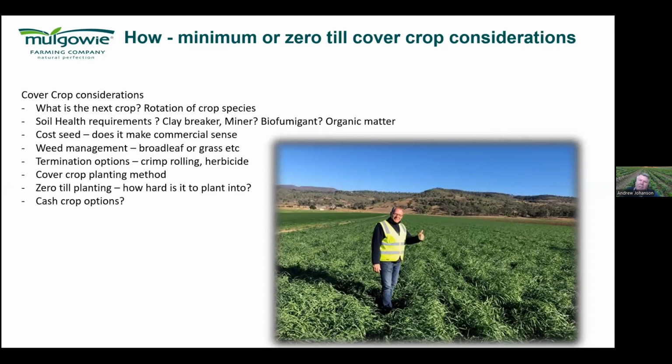Weed management. When you do a lot of different mixed species, which is the best thing to do for your microbiome, it actually created some weed issues. So in some areas we thought, no, we're just going to go all ryegrass so that we could spray out the broadleaf weeds, etc.